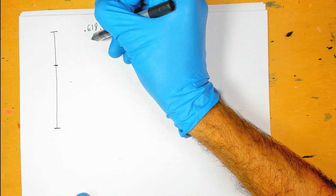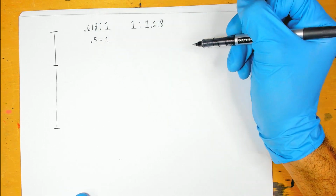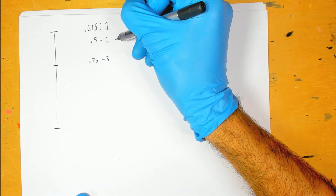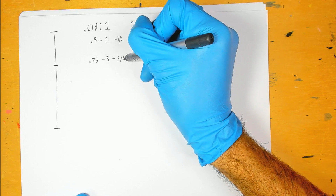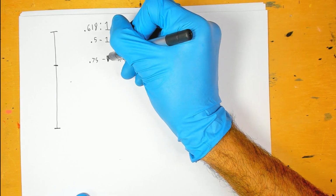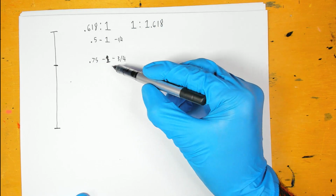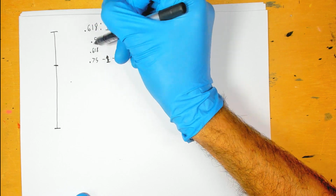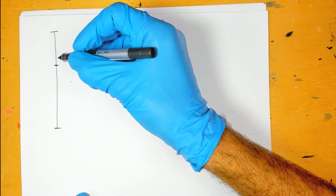You can imagine, right? You probably know that 0.5 is half of 1. You know that 0.75 is 3/4 of 1, right? So that's half. Here we have 3/4. Sorry, I wrote a 3. I meant to write a 1. 0.5 is about half. 0.75 is 3/4. So 0.618 will be right in the middle. So that's how you can imagine it. It's a little bit more than half.